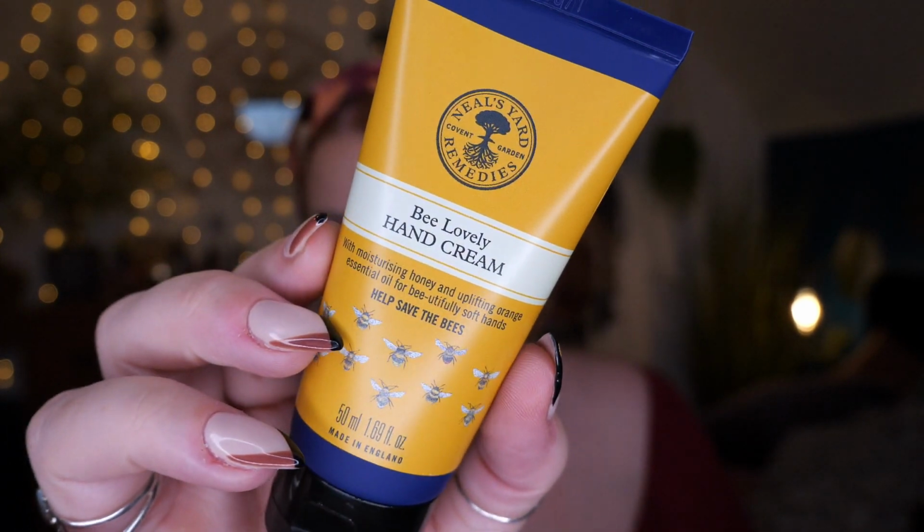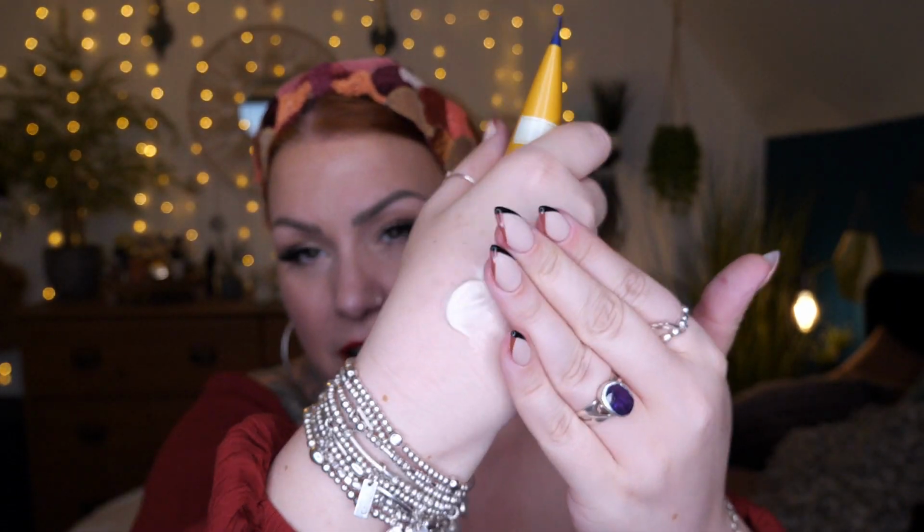Day number 11 down here. Organic ingredients are kinder to the earth and kinder to you. We've got a Be Lovely hand cream with moisturising honey and uplifting orange essential oil for beautiful soft hands. And there's 50 mils there. Oh, wow, it feels amazing. Does it smell? I can smell citrus. I can smell the orange. The orange is gorgeous. I can't smell honey, maybe. But it feels really, really nice in my hands.